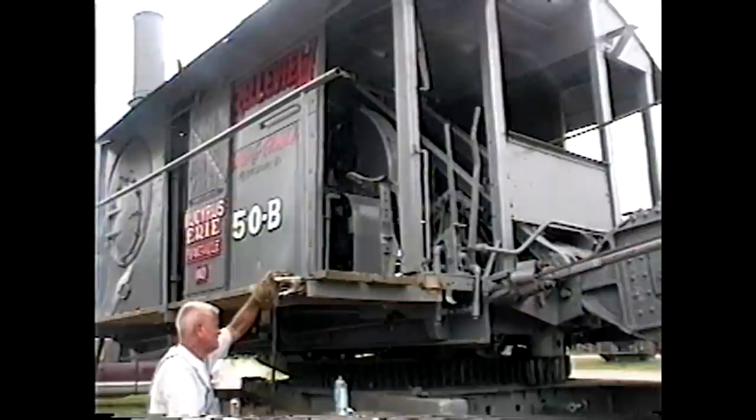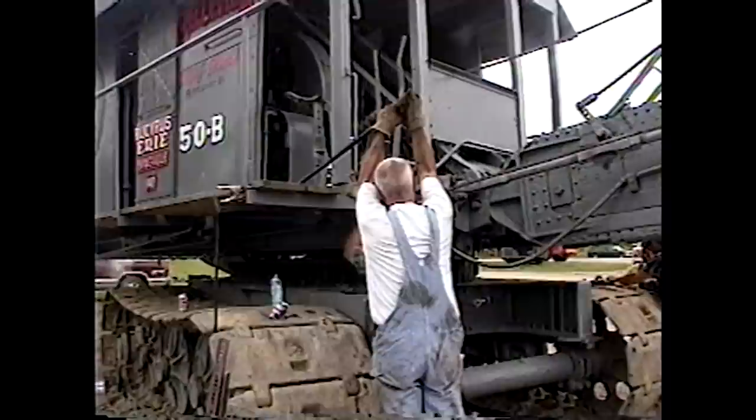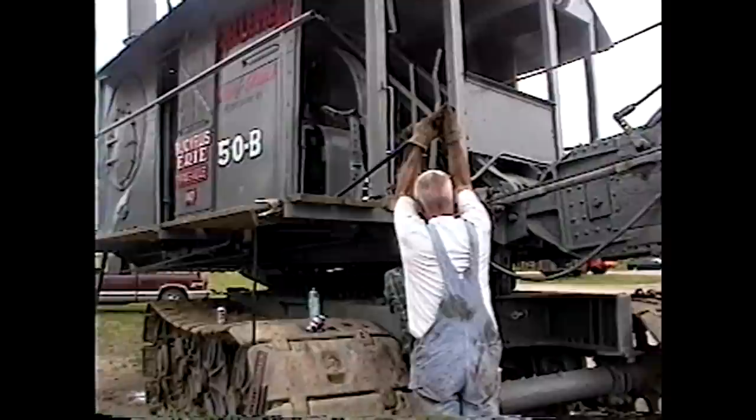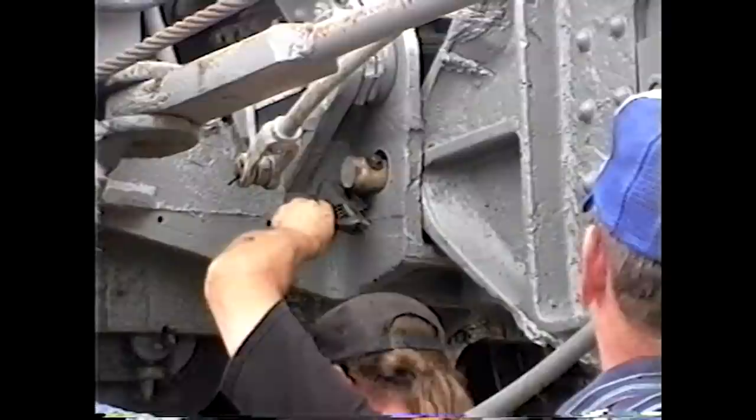Here's a view of some of the control levers, the operator's station. Here's a picture of the booms, or I should say the dipper engine.